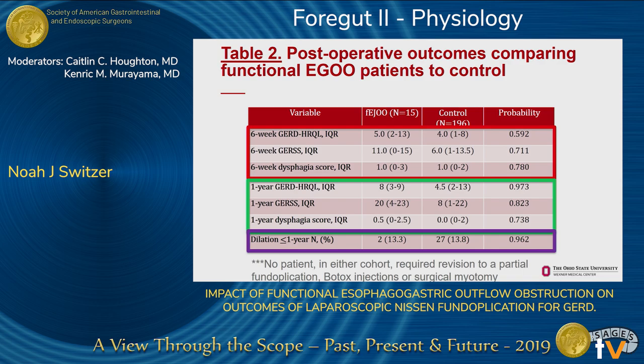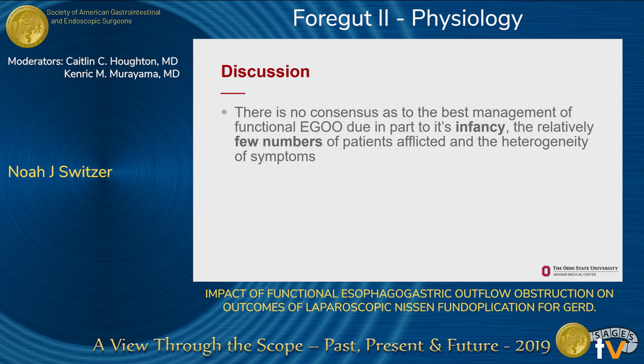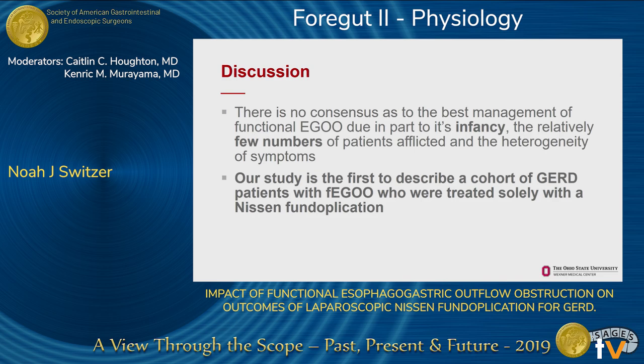So for a discussion, there's no consensus on the best management of these patients for a number of reasons. Partially, it's a manometric finding in its infancy. It's through the advent of high-resolution manometry that we're just getting introduced to these patients. So there's a small number of patients actually afflicted, and the actual symptoms are heterogeneous, which makes it difficult to manage these patients. And our study is the first one to describe exclusively a cohort of GERD patients with functional outlet obstruction who are treated solely with the Nissen fundoplication.